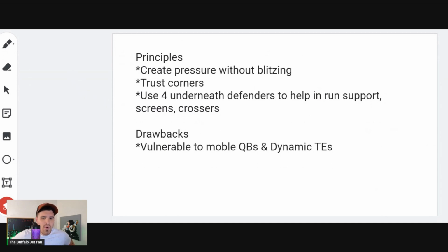And then you use your 4 underneath defenders, whether it be 3 linebackers and a safety, or 2 linebackers and a nickel corner and 2 safeties, to help in run support and stop those screens and crossers. And you can see the resource allocation. The Jets are pretty much saying those other four guys, those linebackers and those safeties, are just going to have to be good enough. And the catalysts of this defense are the four dudes with their hand in the dirt and those corners that really make it go. Some of the drawbacks to the vulnerabilities of this defense, in my opinion, is the tendency to sometimes get beat by mobile quarterbacks and dynamic tight ends, which we've kind of seen come true.